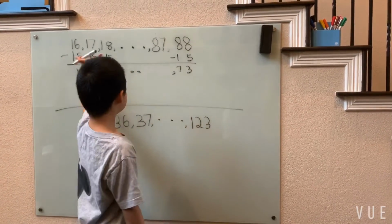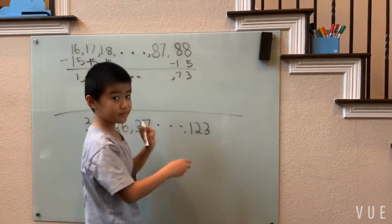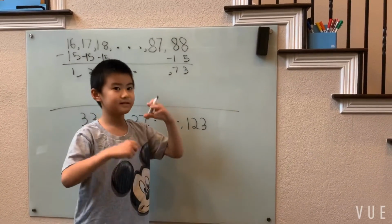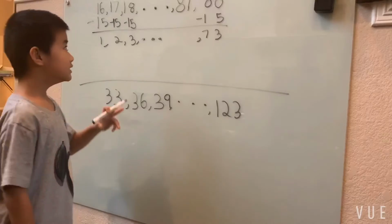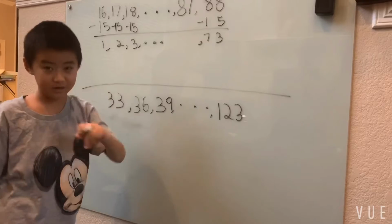So when you see a list that doesn't start from 1, try to make it so that it starts from 1. Make it start from 1. Make it, like, force it. So now we have a strategy that works up here. We can move this down here and see if it works.